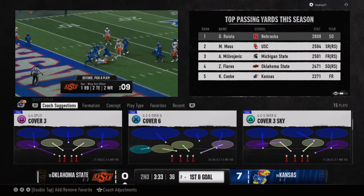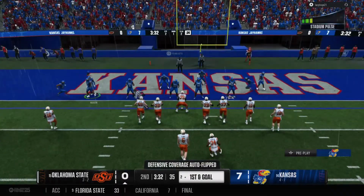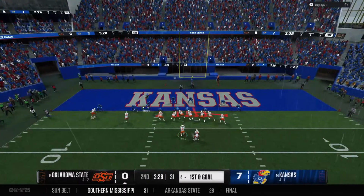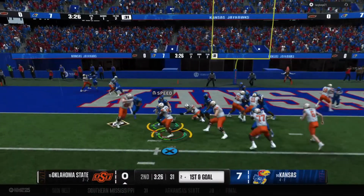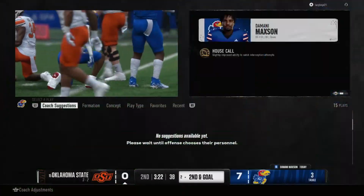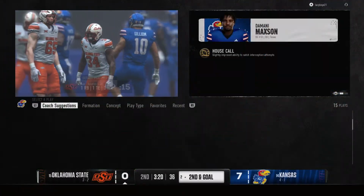Yeah, and I'm going to have to do something to disrupt the timing, the rhythm. I've got to do something that they're not expecting, because right now they've got the run and the pass working. So this defense has to find something new to confuse this offense. They bring him down, and he's going to lose a yard on that one.